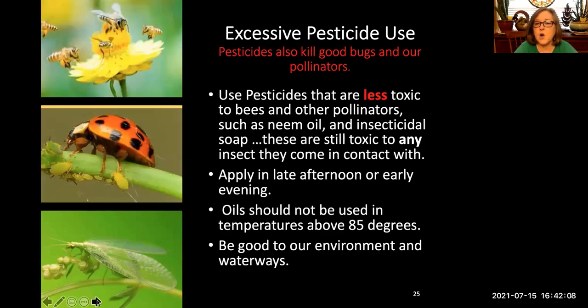There are certain things you can use that are less toxic than some of the really hard pesticides. They're neem oil, insecticidal soaps. They are still toxic to the insects that they come in contact with, because they work in ways where they smother them, or they can't breathe. But it doesn't leave a toxic substance behind. Be sure that you're applying these in late afternoon or early evening, because that's when especially the butterflies and the bees will be less active, so you'll damage less of them. Oils should not be applied over 85 degrees because it can actually burn the leaves. Always be good to our waterways and our environment. We need to keep it strong.